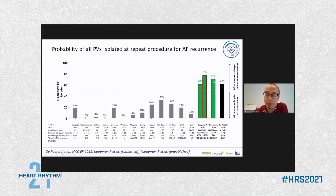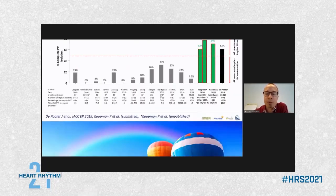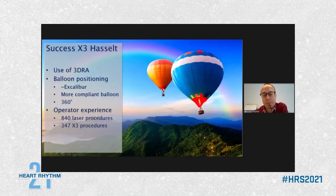You can see this bar here is from the first generation laser, and these are the bars from the X3 device. You can see that in the same range, 60 to 80% of all patients have 4 pulmonary veins isolated at a redo procedure for recurrence of AF. So that means that AF recurrence at this time no longer implies PV reconnection, and in our center we are always prepared to perform a substrate ablation in those redo procedures.